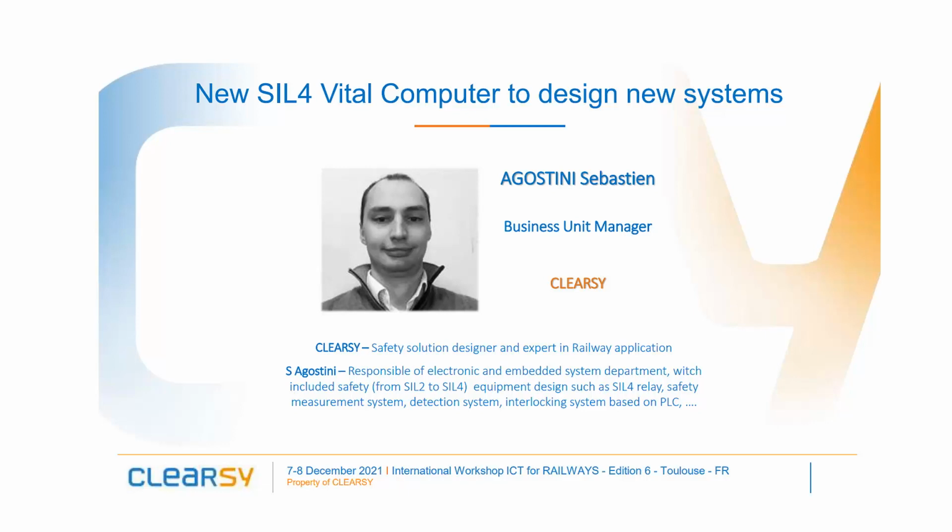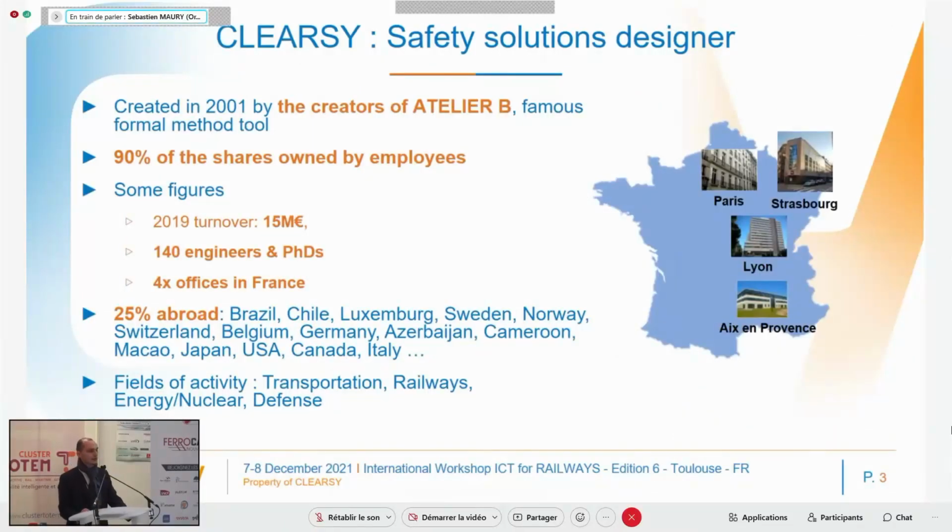So for beginning, maybe a few words about ClearC. We are a design office, a French company, specialized in safety critical system and in design safety solution. We are the author of the formal method Atelier B. Just a few words about the formal method. It's a way to mathematically prove software compliance against the specification. And we work worldwide. 20% of our turnover is abroad, but always with safety matter.